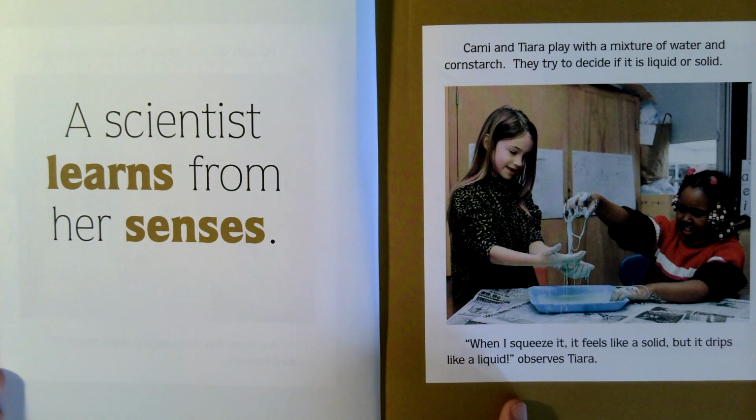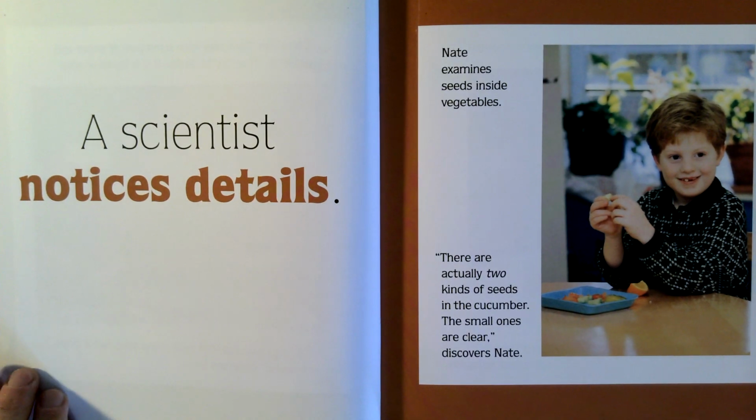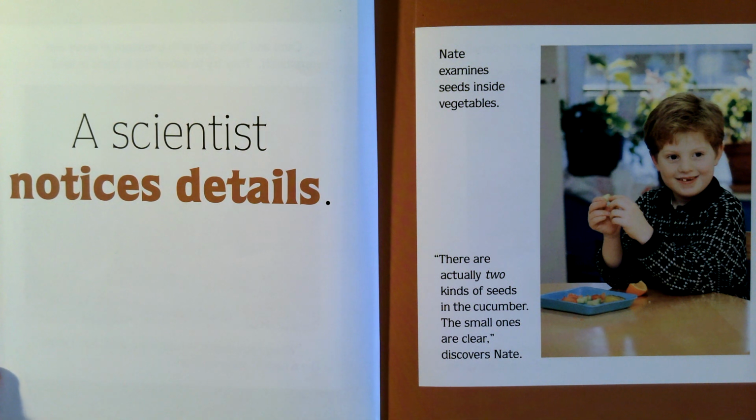Carney and Tiara play with a mixture of water and cornstarch. They try to decide if it is a liquid or solid. When I squeeze it, it feels like a solid, but it drips like a liquid, observes Tiara. A scientist notices details. Did we notice lots of details? Yeah, we looked really closely, right? When all the colors start swirling around. First grade Nate examines seeds inside vegetables. There are actually 2 kinds of seeds in the cucumber. The small ones are clear, discovers Nate.